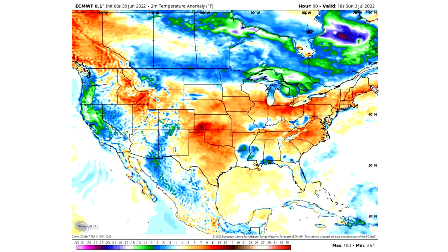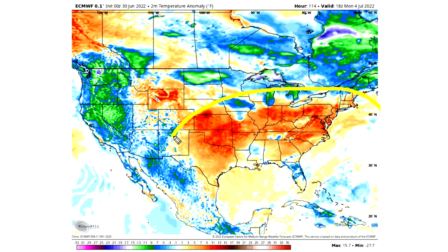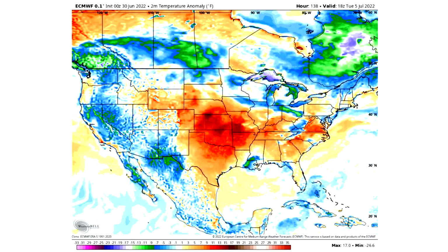Sunday, July 3rd here, we see quite a bit of these reds still showing up for the east. So it's still going to be really hot by Sunday, July 3rd. A little bit cooler temperatures for the west, and even the north central United States with that storminess, like I mentioned. As we approach July 4th, we see very hot still in the east, and then very cool here for the west is kind of what we're taking a look at primarily.